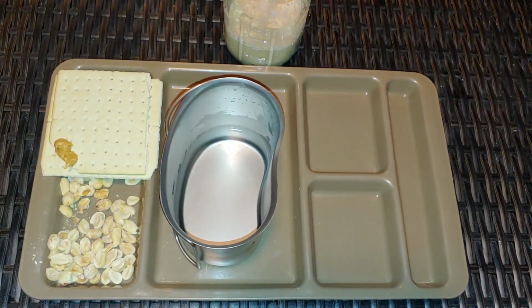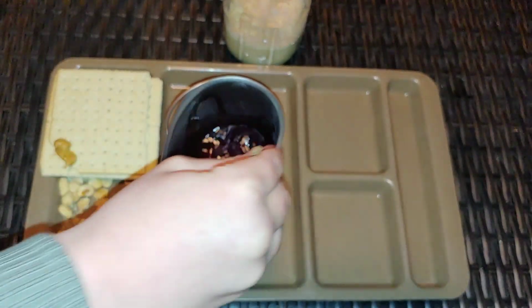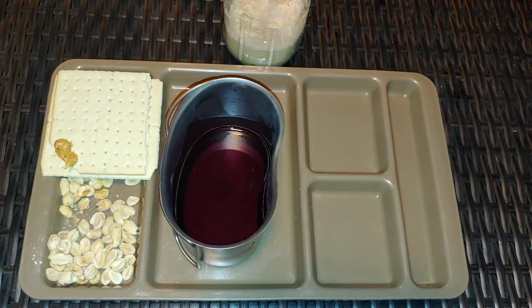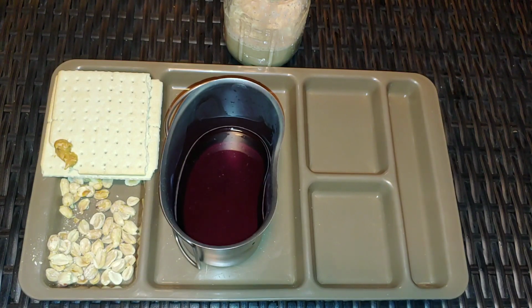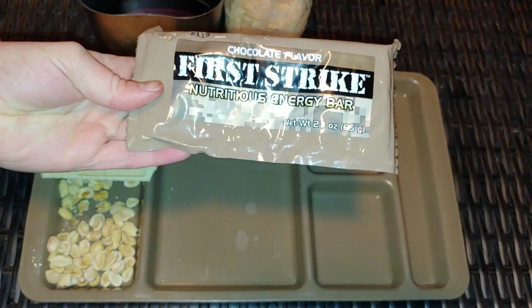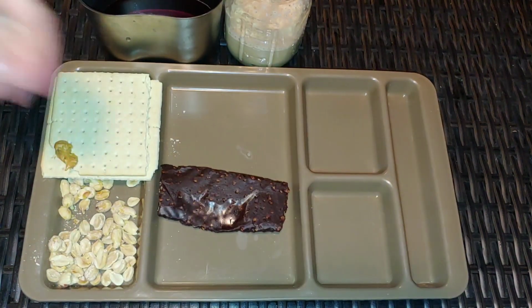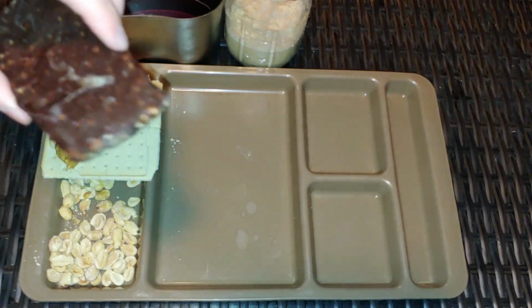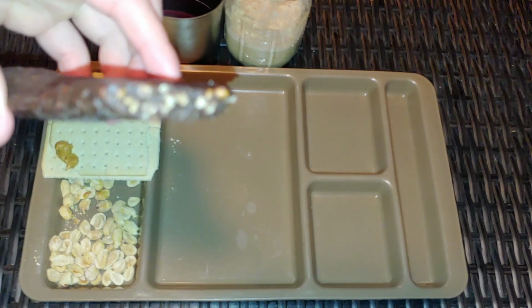Time to try some cranberry grape. So it has a sweet, tart flavor. It tastes pretty artificial, but definitely a generally agreeable flavor. First Strike bar. These are absolutely great. They may look a little funny and bendy, but they're delicious, and these are very good on-the-go snacks.